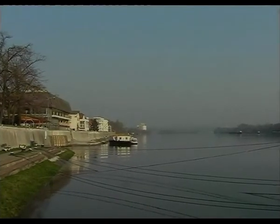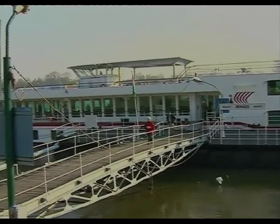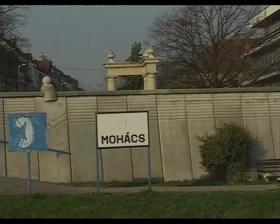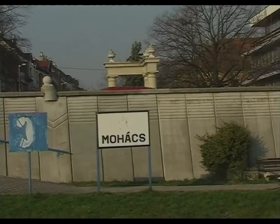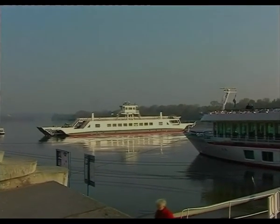Next morning finds us moored at the last Hungarian town before the border. This is Mohács. This ferry links the town with several villages beyond the east bank of the river.